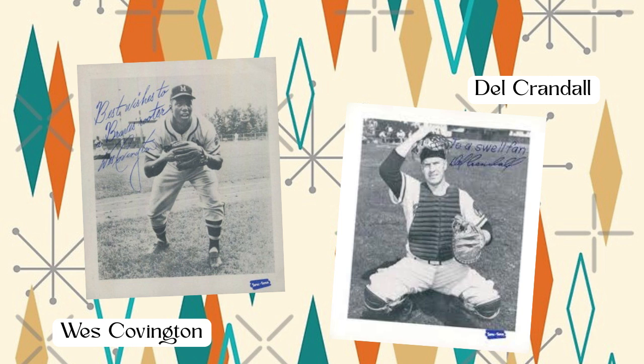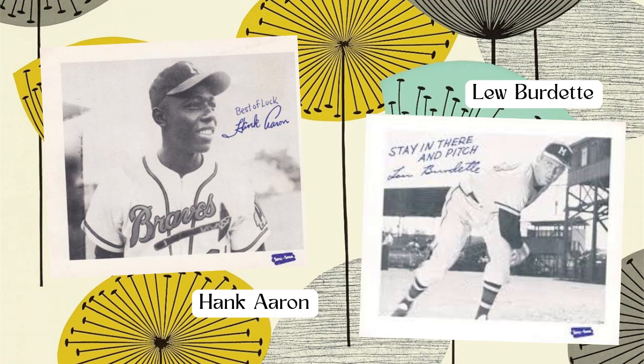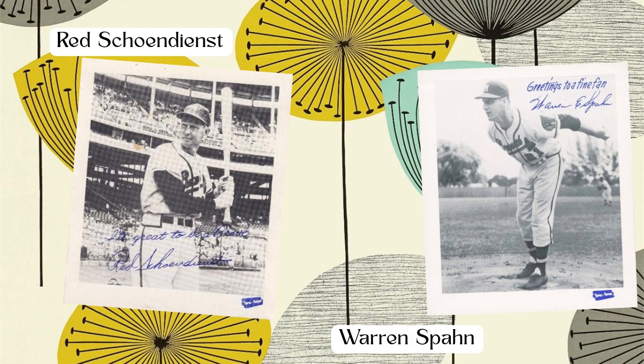And there was a 20-card series featuring crisp player photos bordered in white with a facsimile autograph and a personal message to the fans. Now, the cards with these messages on them, which look like they're written in ballpoint pen, felt kind of like getting a direct connection with the players themselves.